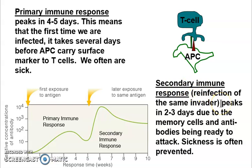Do you remember the memory cells? Well, the memory cells shorten our response down to 2 to 3 days. And that's what vaccines do too, by the way. You get a vaccine, it creates memory cells so that if you get infected, instead of taking 4 to 5 days and now you're sick, in 2 to 3 days, you're at your optimum. And usually you don't get sick. That's why I always wait in line for those vaccines. I get every single one I can.